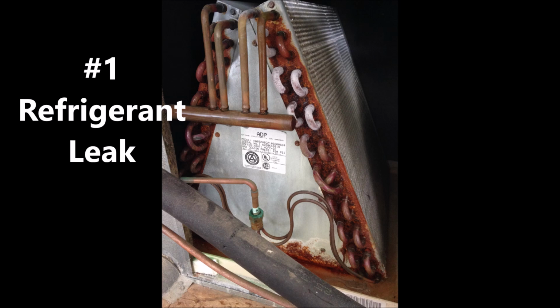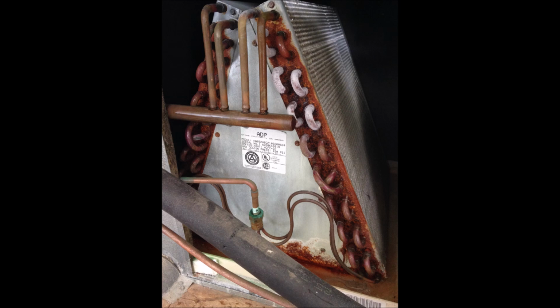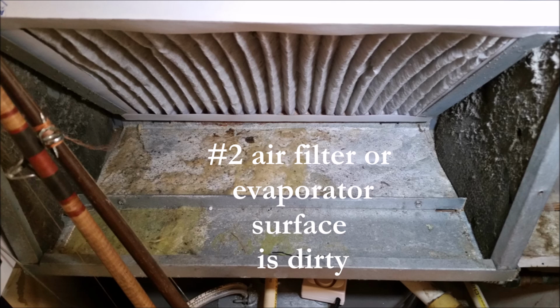So if you do have something leaking out, it's going to cause your air conditioner to work a lot harder and lose pressure and start building up ice around your evaporator coil. Now, that's usually the number one reason why you're getting ice. Not a good reason. It's not one you can do much with, but it's usually the main one. Now, some of the other ones you can do something about yourself.